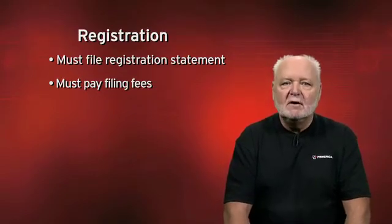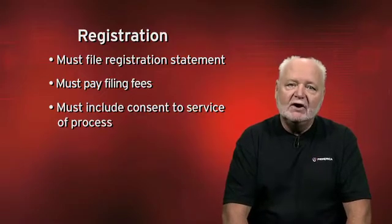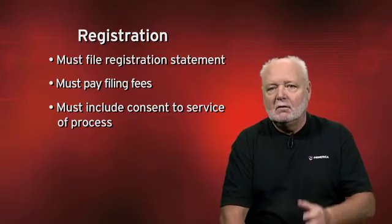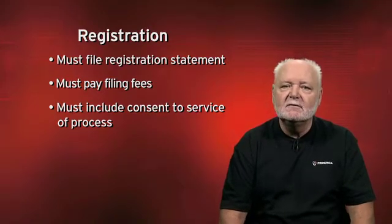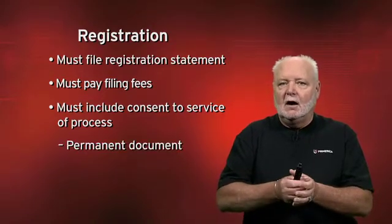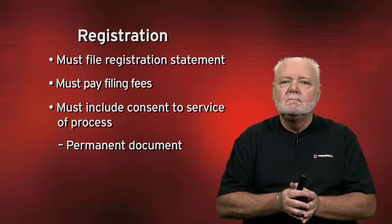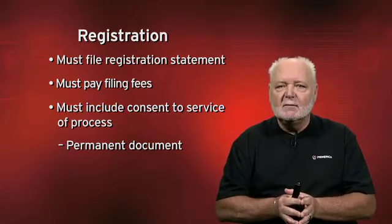Now let's talk about registration. In order to be registered, we must file a registration statement. We must pay filing fees, and our registration would include a consent to service of process. Now, what is this? A consent to service of process is simply a document that you file with the administrator that gives the administrator permission to accept legal documents on your behalf.